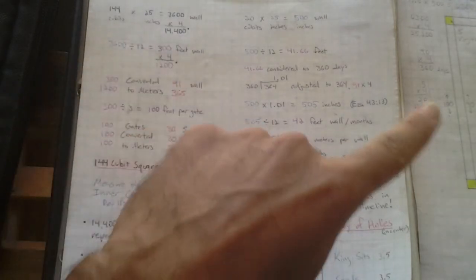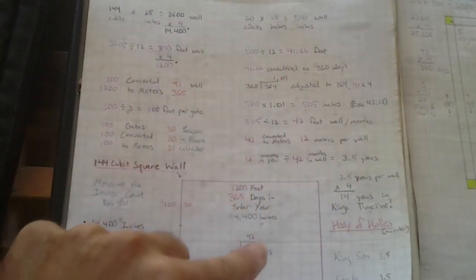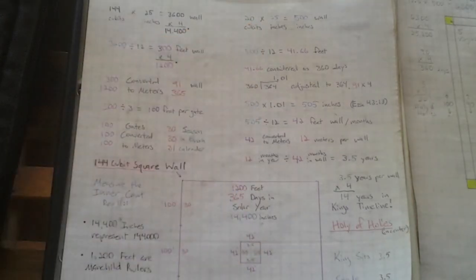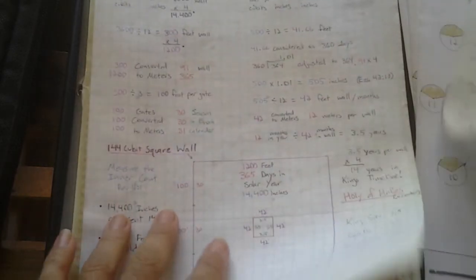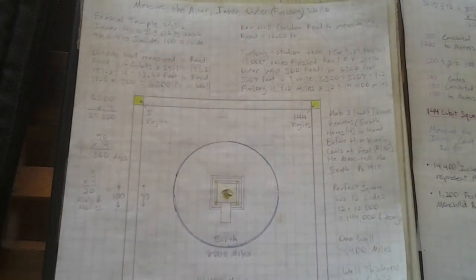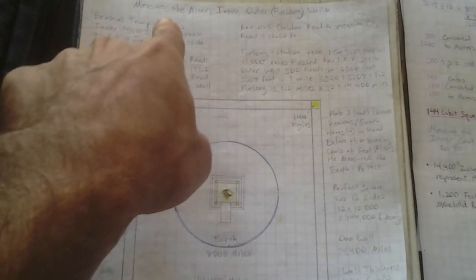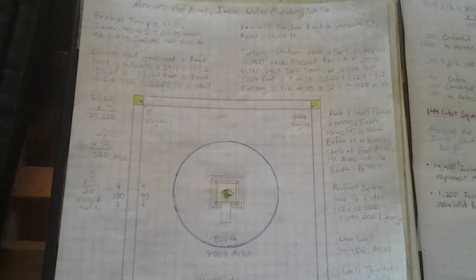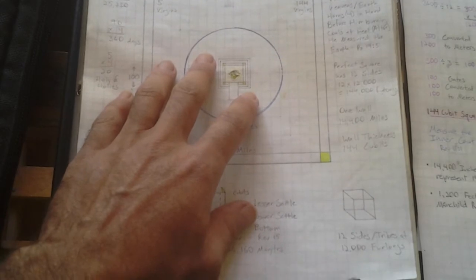Also, before I get into New Jerusalem, we also measured the Holy of Holies. The Holy of Holies is a perfect square, which is 20 cubits. Okay? And we're going to see how also Ezekiel and New Jerusalem relate to the Holy of Holies, 20 cubits. Right? Now, let's begin our study on this pattern. Okay, get this on the screen for you to see. Here it is. Measure the altar, the inner court, the outer court, which relates to a furlong in this case. Okay, I'm going to make this available to you, and you can get this.